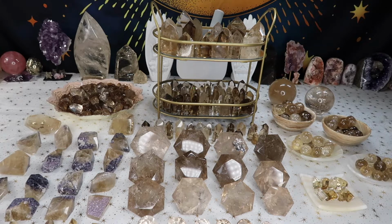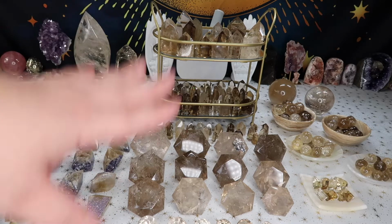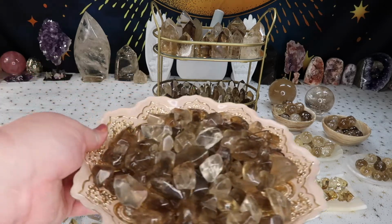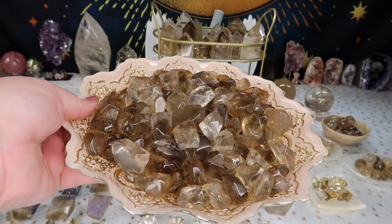So let's get started because I am so excited to show you guys what is out for the citrine live. If you joined my last all citrine live, it is pretty similar, but I did get some new varieties for you guys. I did also include some gorgeous diamonds, some new items that I never had in the shop before. So let's get right into it. The first thing I want to show you guys is, of course, I restocked on these gorgeous rough/polished tumbles. I know a lot of you guys like them.